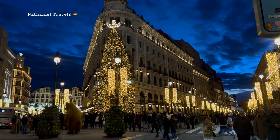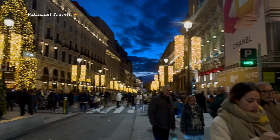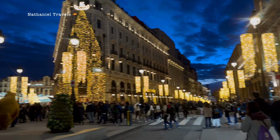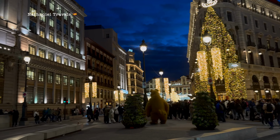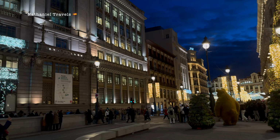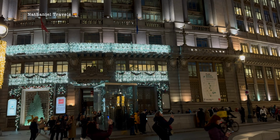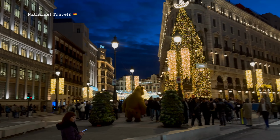As you can see, there are lots of people here. It's Wednesday in the afternoon. And next to these hotels, you can see also different Christmas lights brightly shining in this one of the busiest parts of Madrid, central Madrid. So let's see what's going on here.